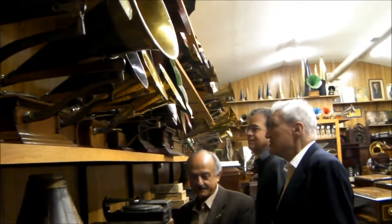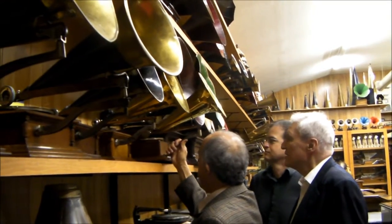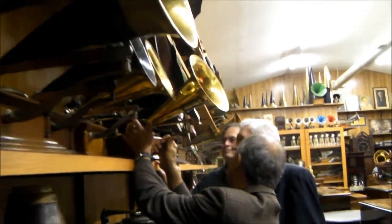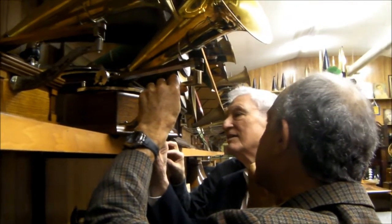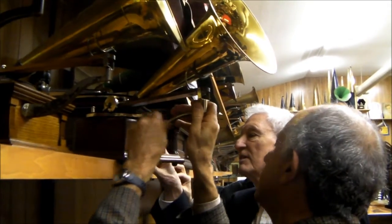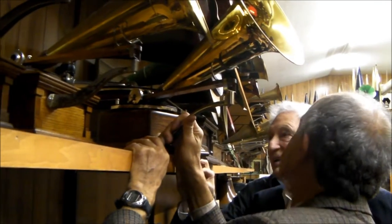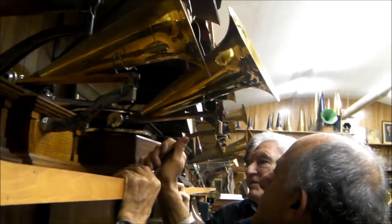Okay, sorry. Yes. So this is the one that I was telling you about. It's got the red decal, and the number of the reproducer matches. There's a red decal. This came from a gentleman in Montreal, actually. It's got the number stamped here, and the reproducer number matches that. And it's a very low number, I think 500 and something. Oh, my goodness.